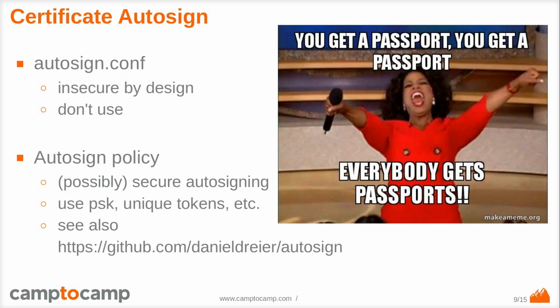In order to achieve certificate auto-renewal, we first need to set up automatic certificate signing. There are 2 approaches to achieve this in Puppet. The legacy approach is to use the autosign.conf file, either with static certificate names or using wildcards. In either case, this approach is insecure and should not be used. The other approach is called autosign policy and allows you to specify an external command to validate certificate signatures. You can either create your own script or have a look at the autosign gem, which takes care of generating unique tokens for you.